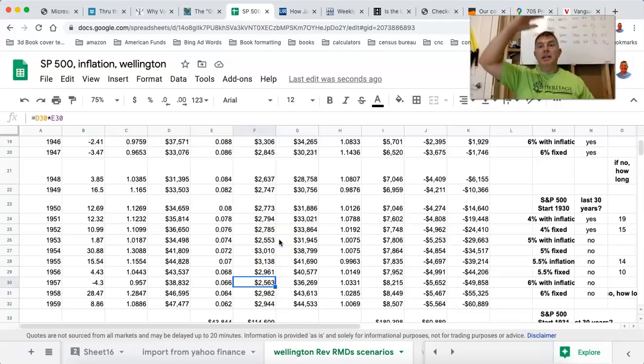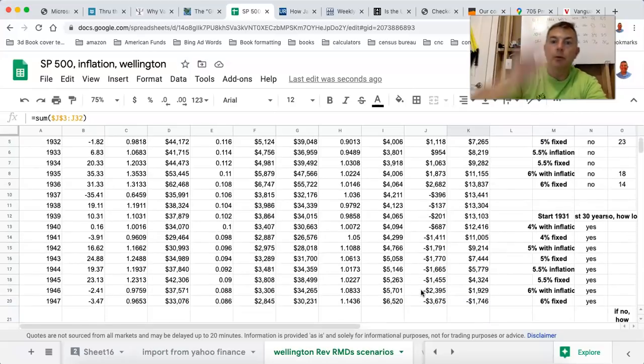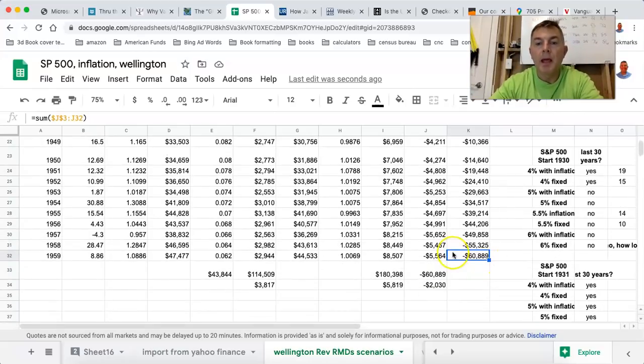I mean, again, the whole point is we start with a lot. We take less out each and every year. So we only took $60,000 more out on the 5% adjusted for inflation than we did on the 12%, the reverse RMDs, over the course of time. Now, how much did the portfolio have left in it? Well, believe it or not, the 5%, we ran out of money right here in 1959. We had no more money left. None. It was gone. Yet we still had $44,533 in the reverse RMD.